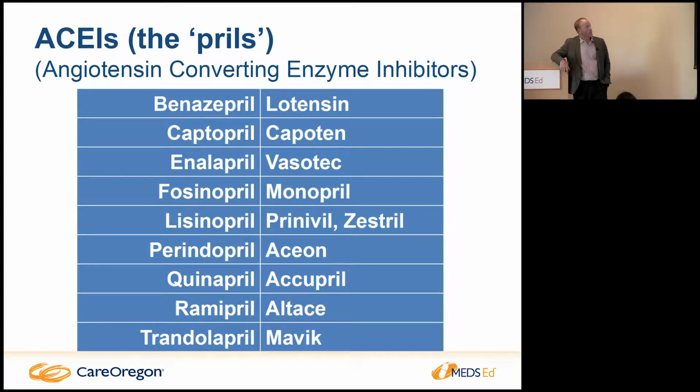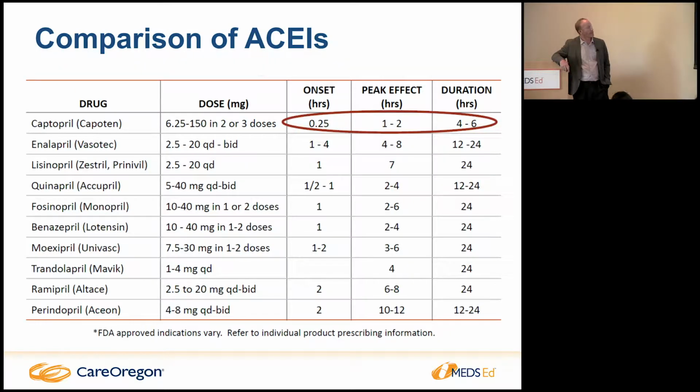So I'm just going to go through the major drug classes and give you a few things. The thing about ACE inhibitors, you can usually recognize them as the pril drugs. They all end in pril. This is a list of the generic names on the left and brand names. They're all generically available and affordable. I believe that we verified that all these are on formulary with CareOregon too. This is just talking about onset of action, peak effect, duration of action.